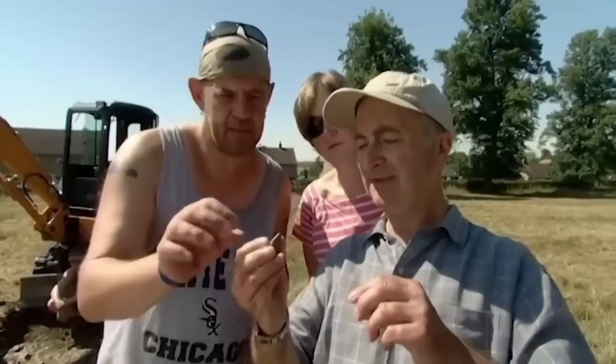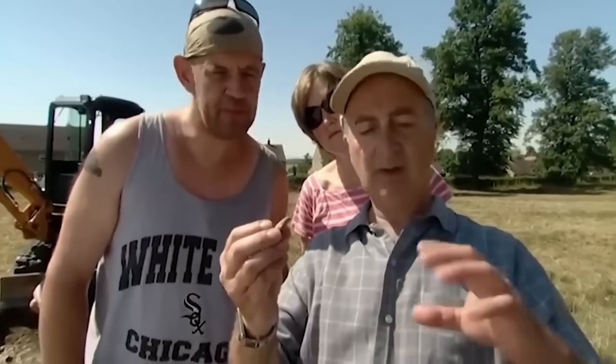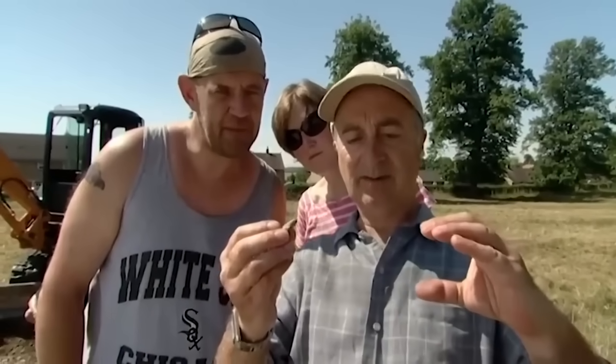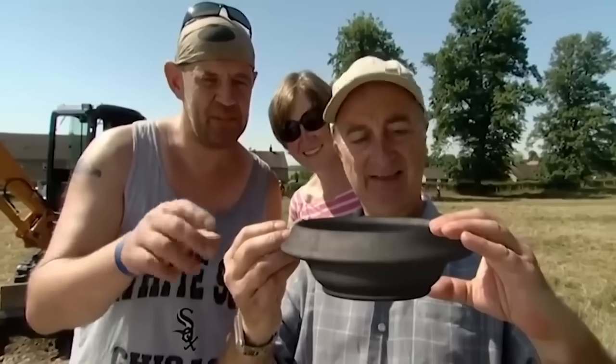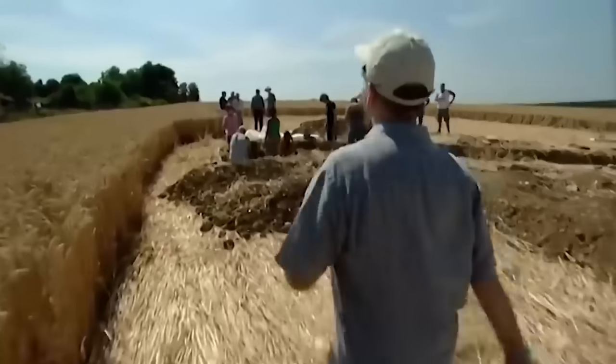Which way around does this go? The rim's in turn, so it's kind of like that. And how deep is it? Maybe 3 inches at the most. Oh, quite small. Yeah. And how wide? Yeah, about that probably. So sort of shepherd's pie size? Oh yeah, they're quite small. You do sometimes get them with sockets in the side that you could put wooden handles in and use them as frying pans.